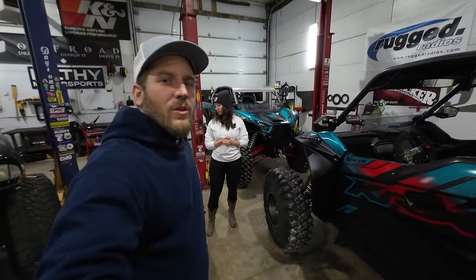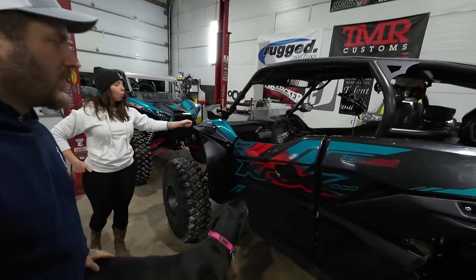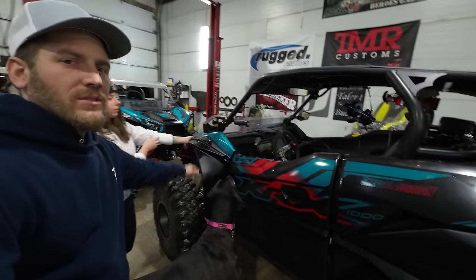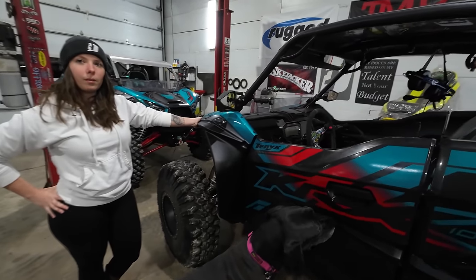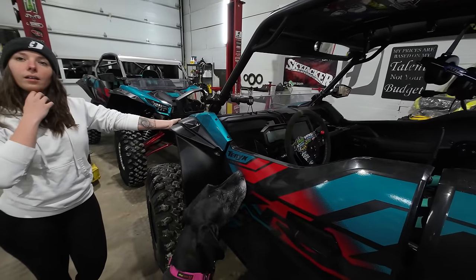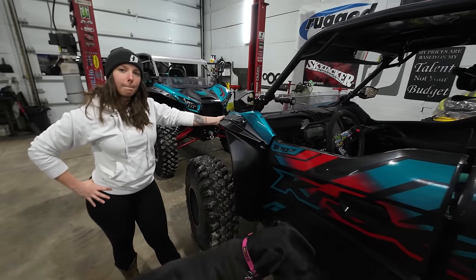I think one of the other really important mods that we both have is the mirrors. Oh, 100%. It's hard to drive these things if you don't have a set of mirrors on them. You can, obviously. They don't come with mirrors, and they're a really cheap upgrade to get. So if you're going to buy one, I think mirrors are pretty awesome, pretty important.